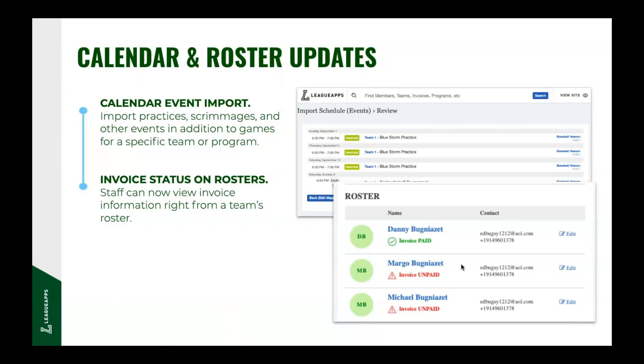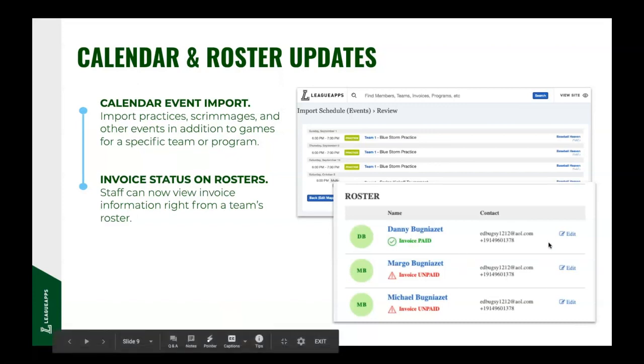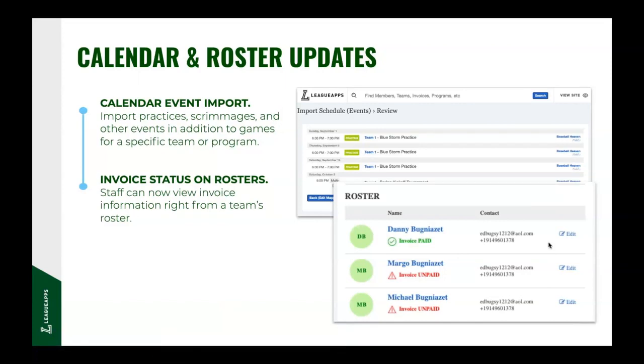So in the screenshot, I'm logged in as a staff member, I'm viewing my team's roster, and I can see that Danny is all paid and Margot and Michael are still unpaid. So if you want to enlist your coaches to help with payment collection and make sure that they're reminding a parent or a player, hey, you have an outstanding invoice that you need to pay, this gives your coaches access to that without having to give them access to your full LeagueApps management console.